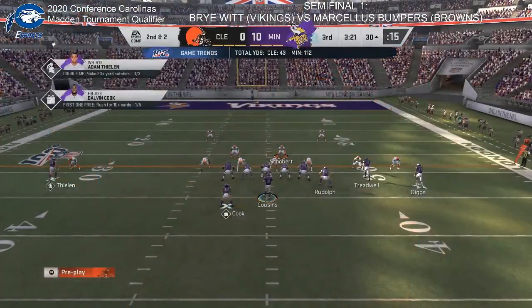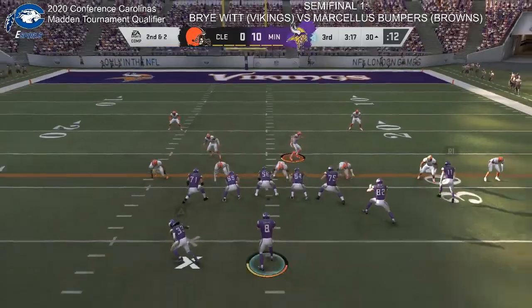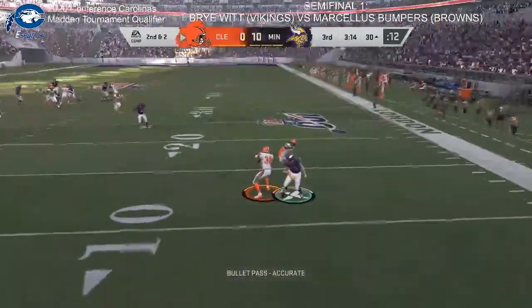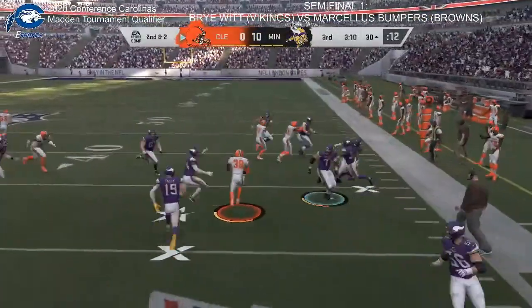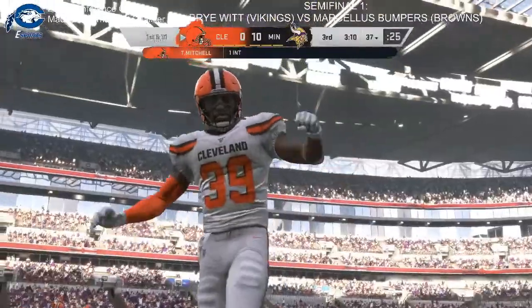Eight yards the tally on that first down run. Here's second and two. Now Cousins into double coverage, and it's intercepted. Picked off by Terrence Mitchell. And a terrific return as he'll take it up past the 35.